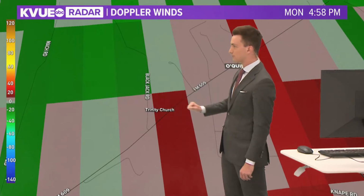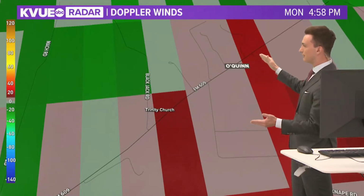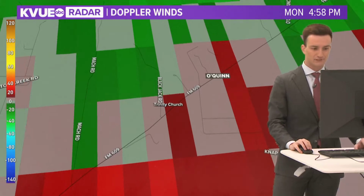This is Blackjack Road, which runs through the community there as well. Any of these roads, any of these neighborhoods, if this is ringing a bell for you, or if this is where you live, make sure you are indoors right now and you are sheltered. And if you know anybody that may be driving right now and you think they might not be aware of this storm, give them a call, give them a text, make sure they know they need to get off the roads and take this thing seriously.